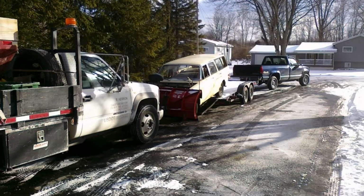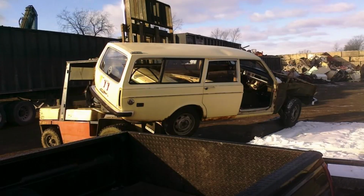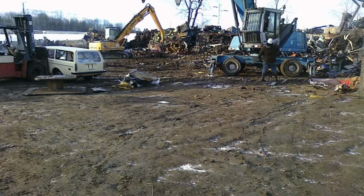So we stripped it of anything that was of any value that I could sell, dozed it onto a trailer with a snowplow, and took it to the scrapyard. And yeah, this is those boys having some fun. I'm sure they loved crushing the crap out of that thing.